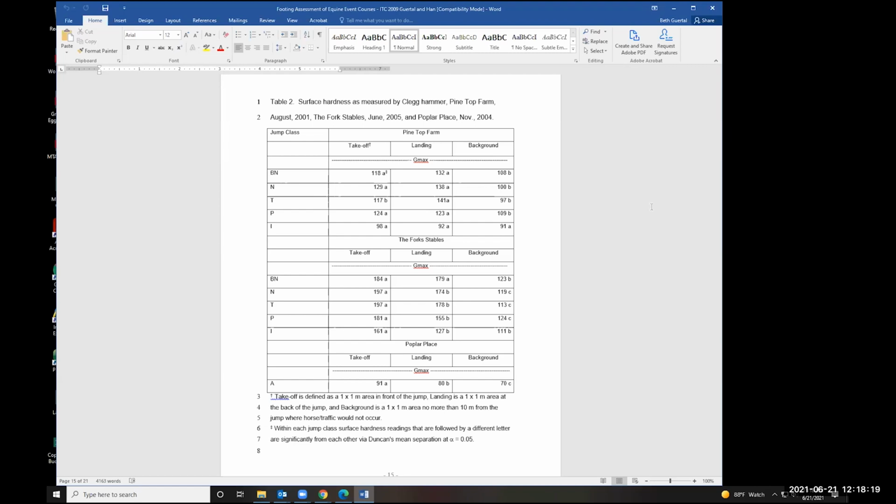The problem with this data, as other people have said, is that when you look at these Gmax numbers, I have no sense of scale. I cannot tell you at what level a Gmax would start to create an underlying injury to the horse. And it's not just in equestrian turf. We're still very much working this out for NFL and things like that.